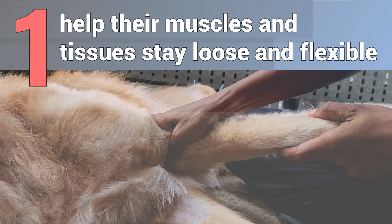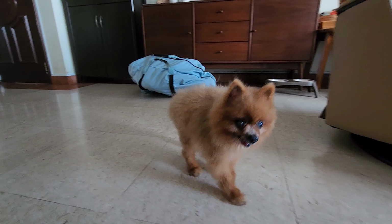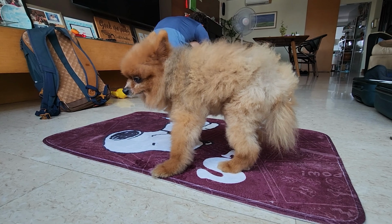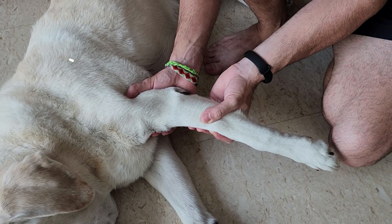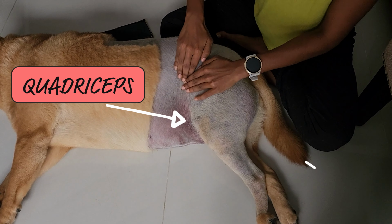and flexible. Yes, your pet's soft tissues and muscle can stiffen, shorten, and even contract to an abnormal position, especially if they're not using a particular limb for a prolonged period of time or holding their body posture abnormally. Just like people, pets have muscle groups such as biceps, triceps, quadriceps, and hamstrings.